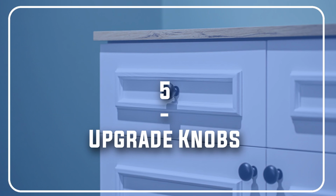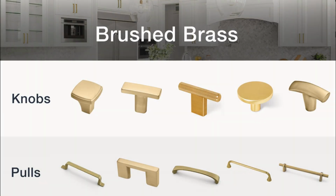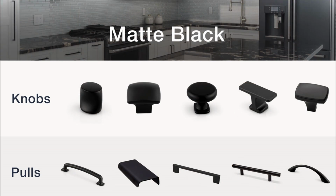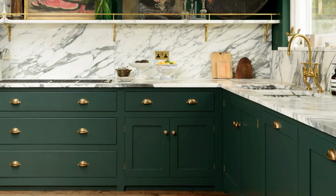5. Upgrade knobs. Next, let's focus on the details. Hardware. Replacing kitchen cabinets can be expensive and a big project to undertake. However, replacing old, worn-out knobs and pulls on cabinets and drawers with sleek, modern designs can instantly uplift your space at a fraction of the price. Brass or matte black finishes can add that luxe feel at a surprisingly low cost. Take a look at these examples that I'm in love with.